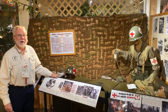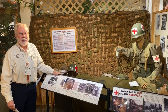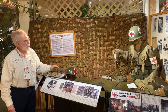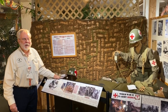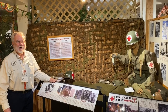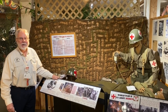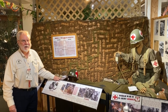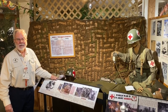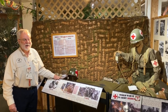So in the European theater, you rarely saw a medic with a Red Cross emblem on their helmet or wearing the Red Cross on their sleeve. You saw them typically with unmarked helmets. And in the European theater, medics did not carry weapons. But in the Pacific theater, almost always, the medics carried a weapon of some kind to protect themselves.